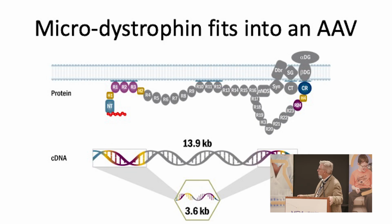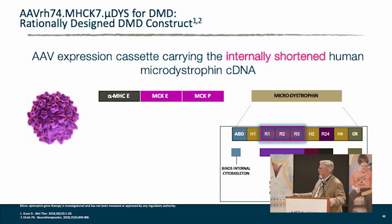And so companies like Sarepta, Pfizer, and Solid Biosciences are constructing these so-called microdystrophins, which are patterned after this patient who had Becker muscular dystrophy in the early 90s and was published to remain ambulatory into their 60s. So the microdystrophin can fit into the bus, into the vehicle. You just take these critical components of the dystrophin gene here and here, and that allows you to fit it inside this AAV vector.